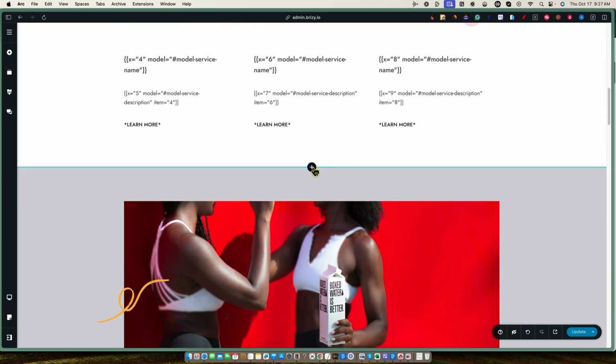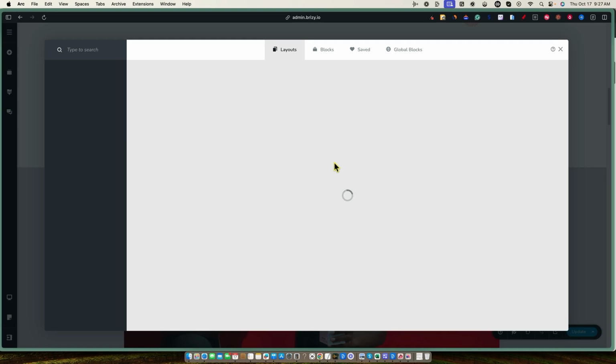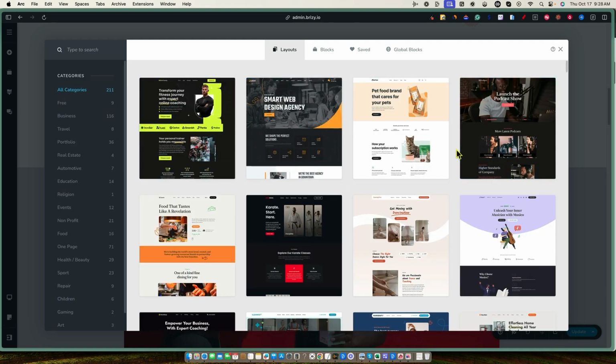Let's say we wanted to add another section here. So you can push the plus button and you can come in here and add your sections. Those are blocks right there. You can save blocks. You have global blocks. You can go to layouts right over here. And here's a bunch of different full-blown layouts.